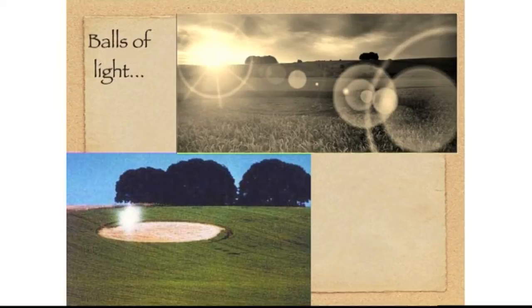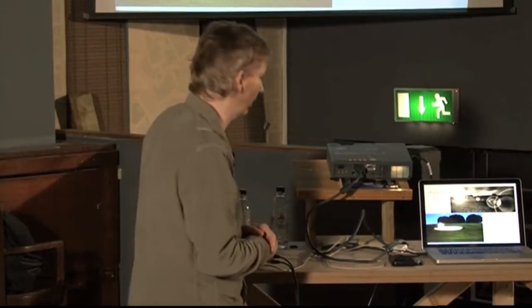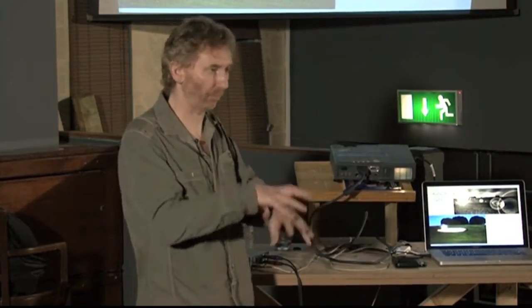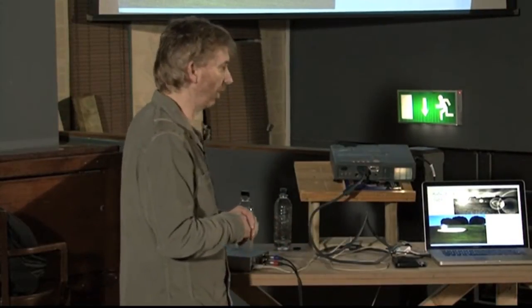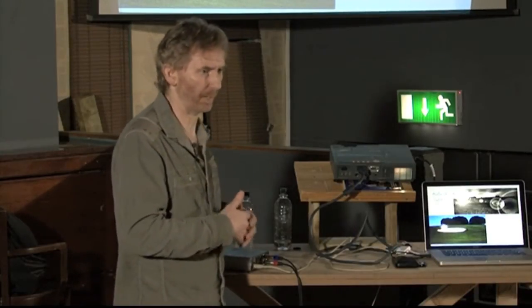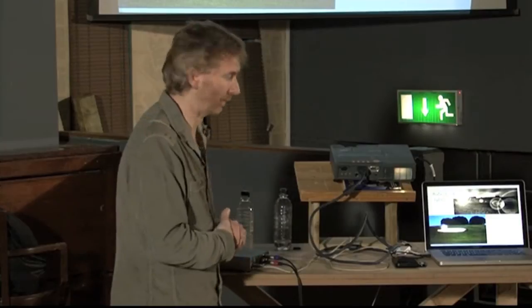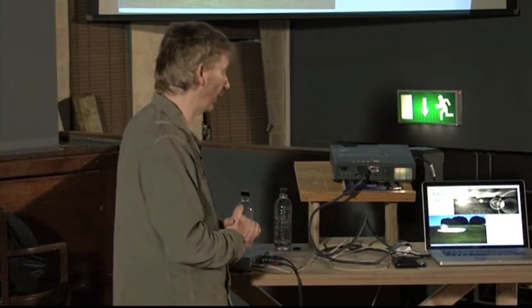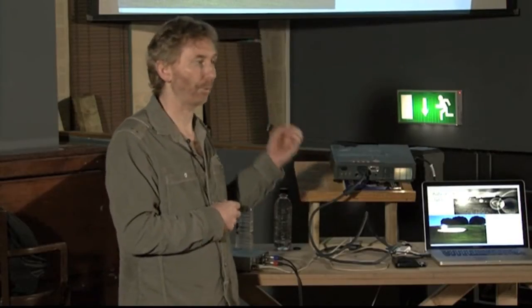It was at one time believed that these balls of light were responsible for making the formations. There was a famous clip of one where balls of light were whirling around, forming a crop circle at Oliver's Castle, I think it was. But that has since been largely disproved as being a fake. It certainly hasn't been proven to be genuine anyway. But these balls of light are certainly present around crop circles quite often.